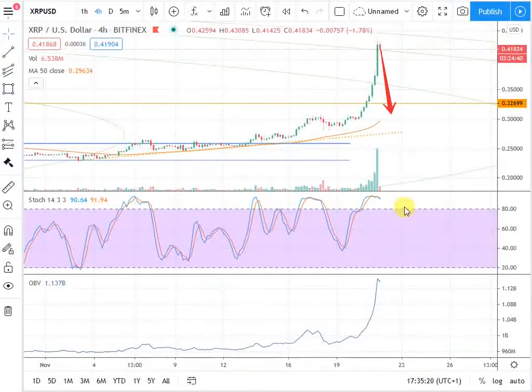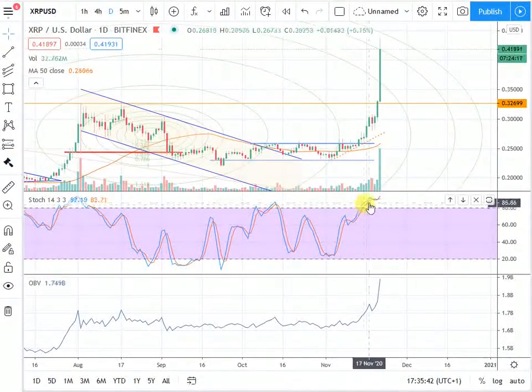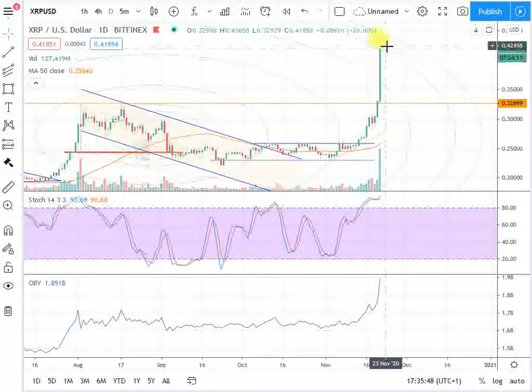Now, looking at the stochastic, we see that the %K has crossed over the %D. Fast line is now on the bottom side. We have a crossover. We've humped over. Not to say that it couldn't turn around and jump back up, because it's already done that twice. Okay, so when we jump over to the 1-day chart and look at the stochastic, it tells a different story, where the %K is still above the %D and they are diverging. So there could be another surge up.